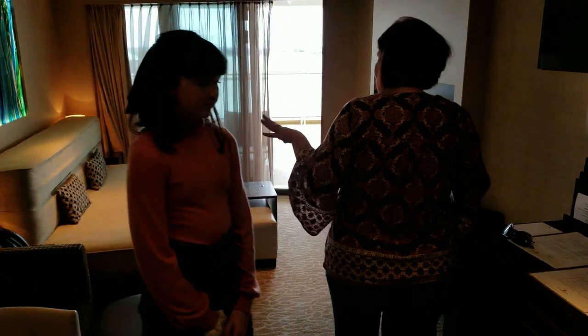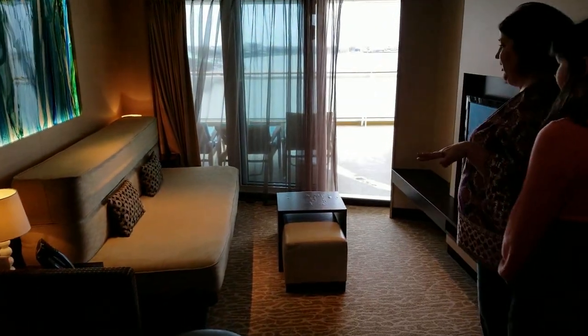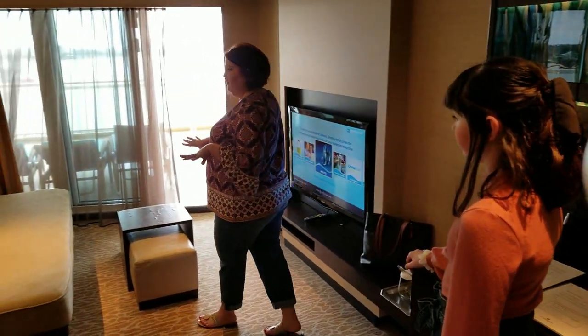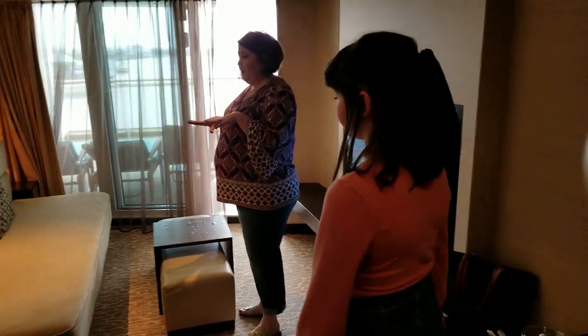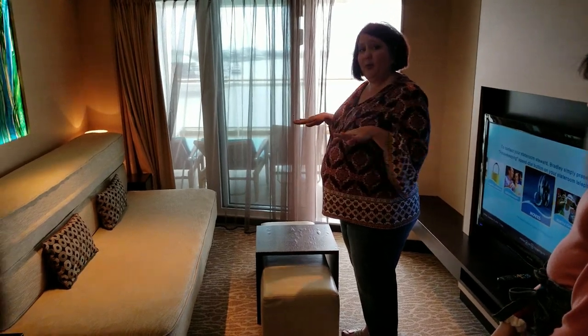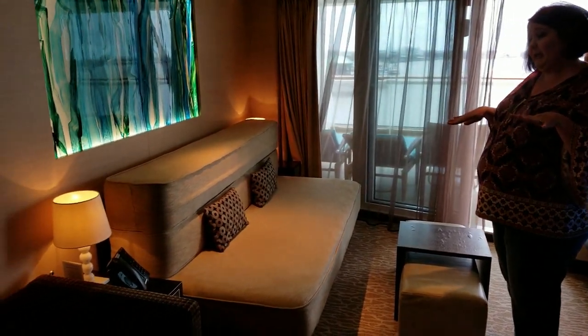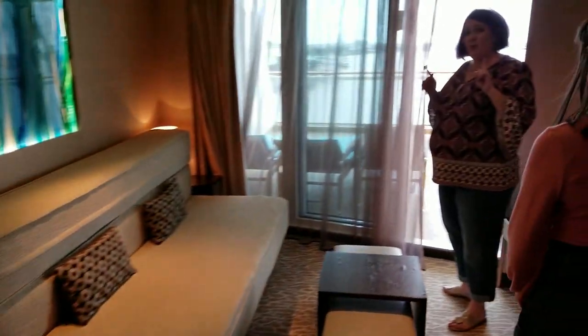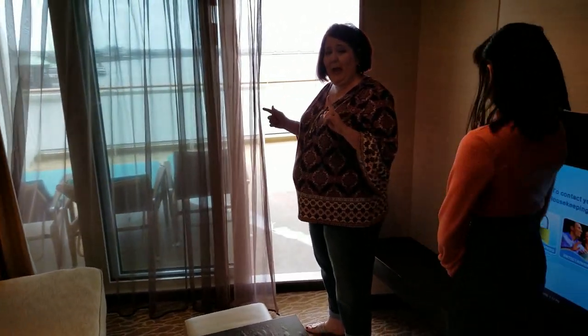Here we have our living room area with a television. This is a 42-inch, and this is our sofa. And also in the evening, the room steward can make it into a king-size bed for your third or fourth guest. And this is the main reason why we booked this suite: the aft balcony.